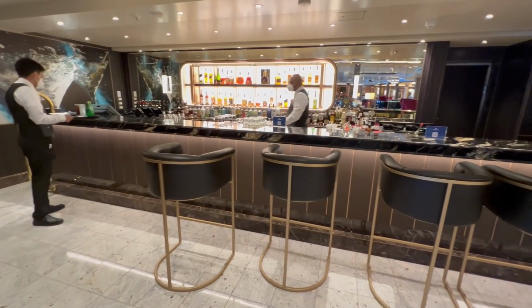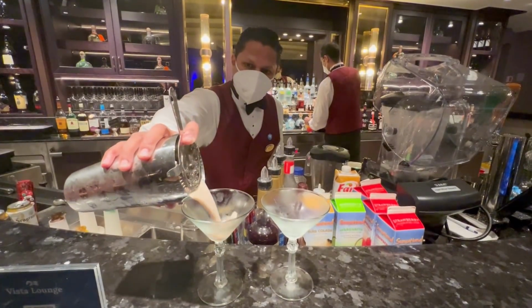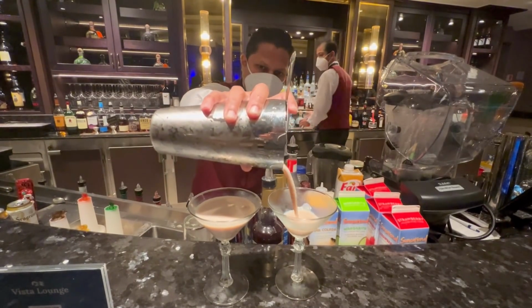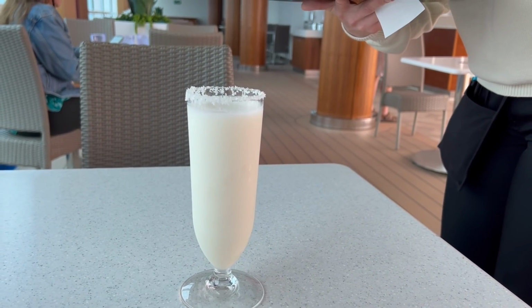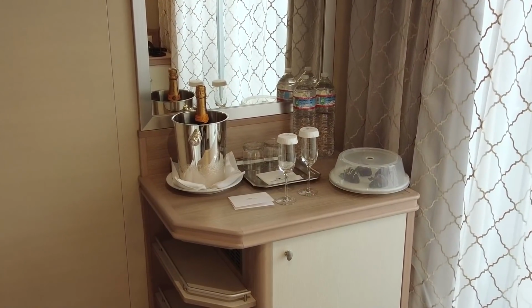At the bars and lounges, there were ample staff walking around taking drink orders. In fact, it was often faster to grab a table and wait for a server to take your order than to actually go up to a bar to get a drink. During our attempts at ordering drinks through the Ocean Now, our orders were delivered in under 10 minutes. Our stateroom attendant, Edward, made sure to introduce himself on day one.